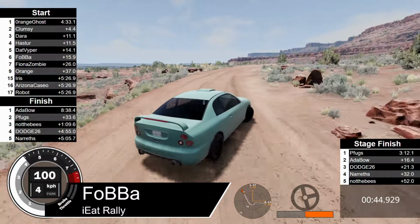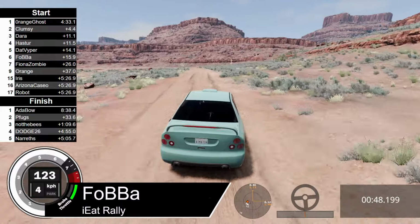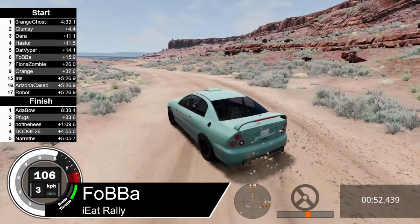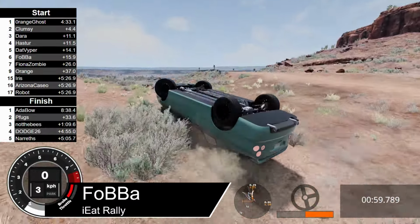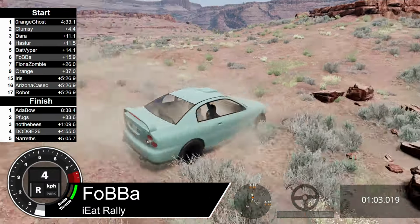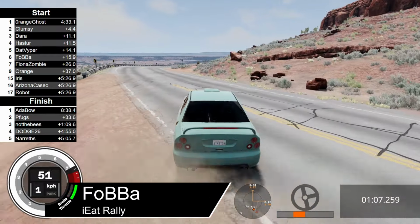Now we've got Phoba into the stage, only 1.8 seconds off of Viper in their limo. So he's definitely got a couple of positions to potentially make up. Oh, but he's hit the rock there on the right-hander. That's flipped the car. It rolls on its roof and it backs over. That's really lucky right there. Has to reverse back onto the stage.